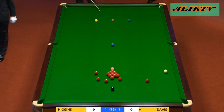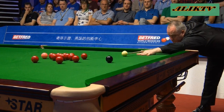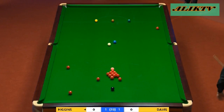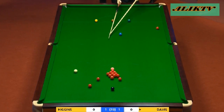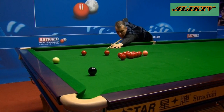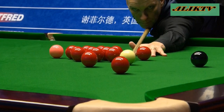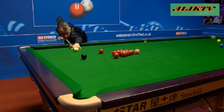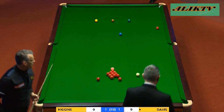No, just played the containing safety. Cannon on the red above it, the one on the left there. Yeah, I see. Avoid that, and he's. What? Nine. Yeah, see, he's trying to stun low in it, but he's not managed that.